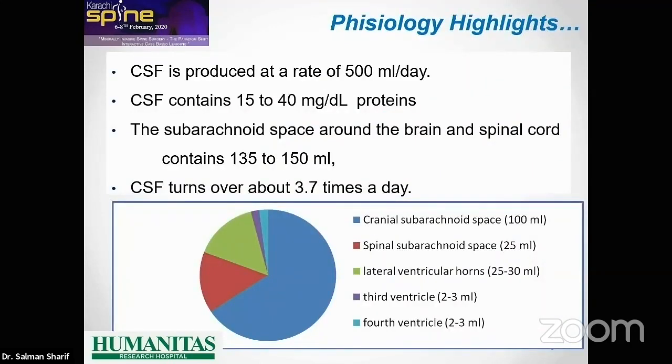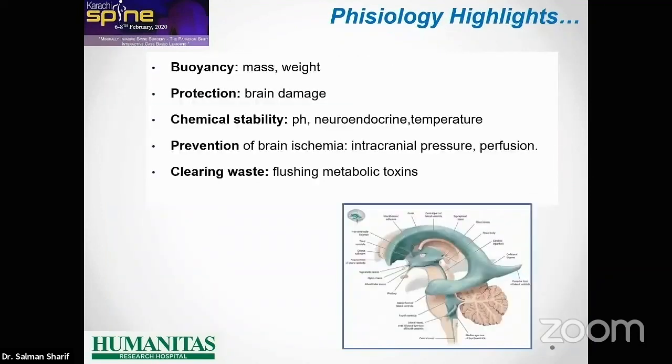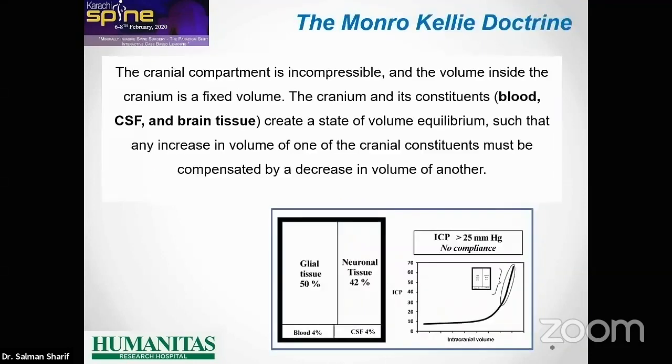It is surprising when you look at the content of the CSF to see that the ventricular content, which is third ventricle and fourth ventricle, are just a minimal portion, just about 6 to 7 cc, plus the 30 milliliters of the lateral ventricle. But the ventricular system is accounting for less than 25% of the entire CSF content of the cranial and spinal container. The functions of the CSF are protection, neuroendocrinal, pH, metabolic, thermal, and protecting against ischemia, intracranial pressure, and perfusion, and also flushing metabolic toxins.